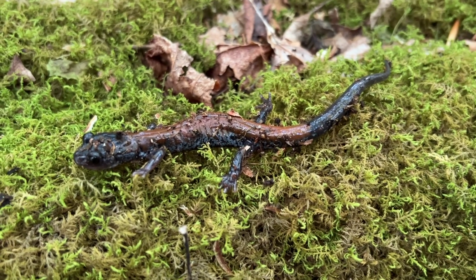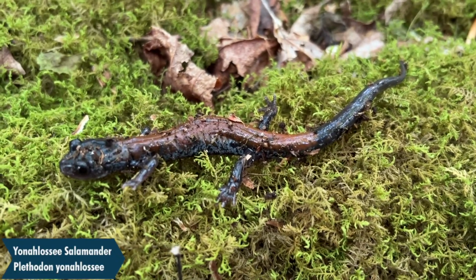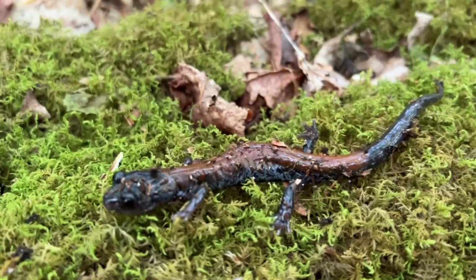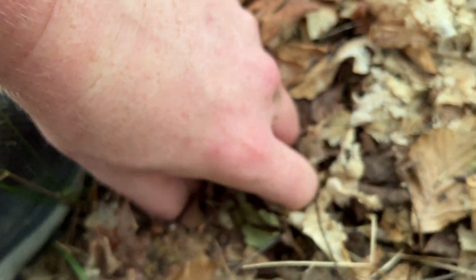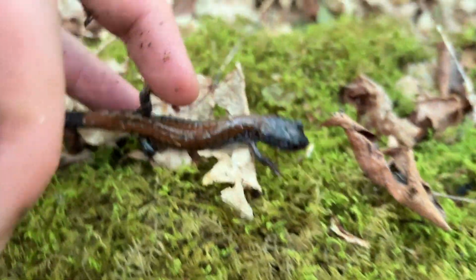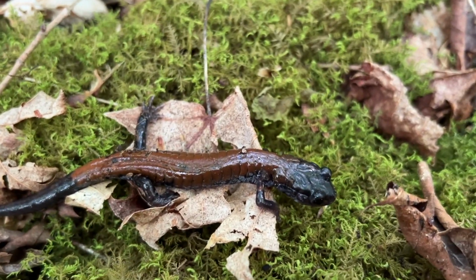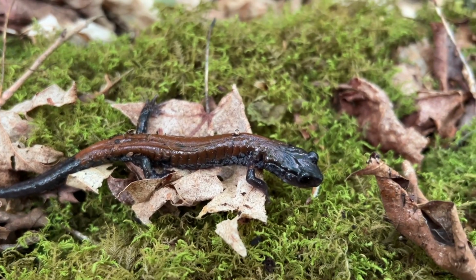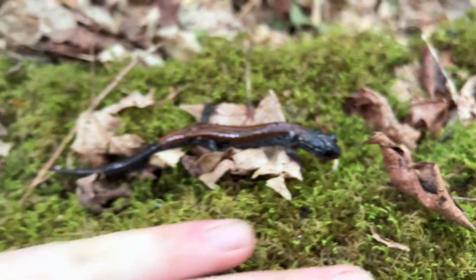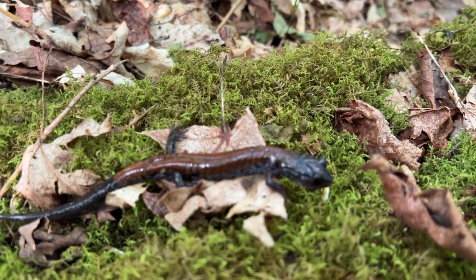Just found the main target for this location. This is a Yonahlossee salamander. I hope I pronounced that name right, I might have butchered it. But such a cool salamander. This is a salamander that I've been dreaming about seeing ever since I saw them in a field guide for the first time. If I can get this guy back out, look at the colors on this guy. This guy is so unique. Black head, orange body, black tail. That is one of the coolest looking salamanders I've ever seen before. And they're big too. That's a relatively big size salamander. But that is really neat. Definitely going to take some photos of this guy.